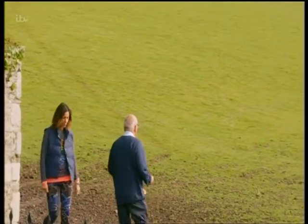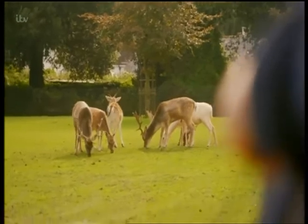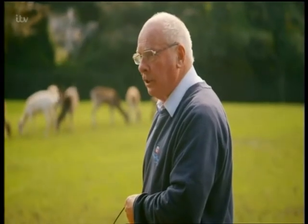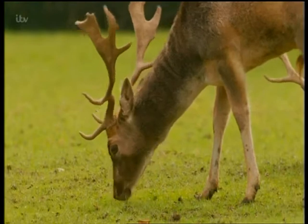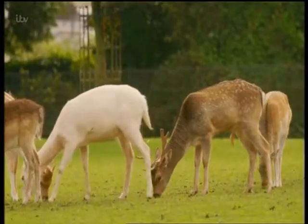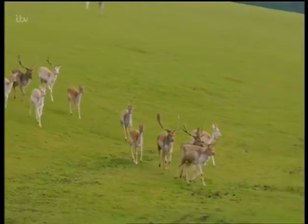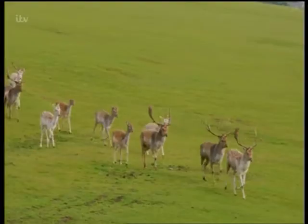They're probably one of the most nervous animals you can ever wish to come across. But look how close we are. This is incredible. That's right. You talk to them, they get used to your voice. And as you go past, everything you do very, very slowly. Fallow deer are native to Asia and were introduced into the UK by the Normans around the 11th century. This herd is thought to be one of the oldest park herds in the country.